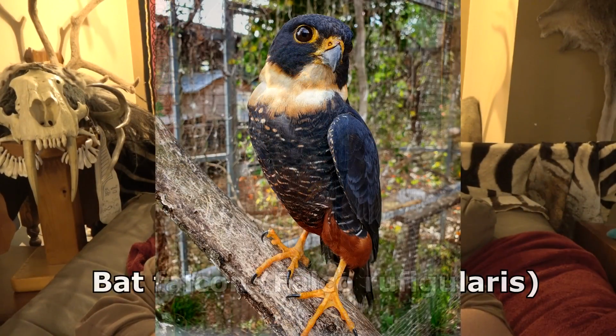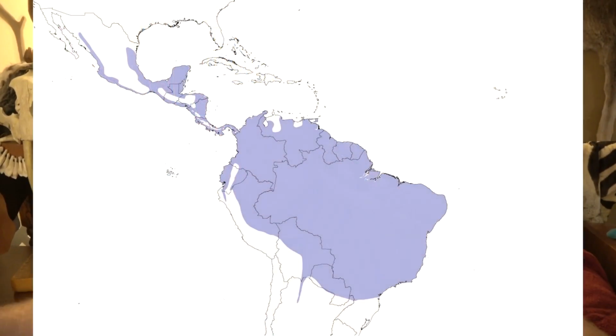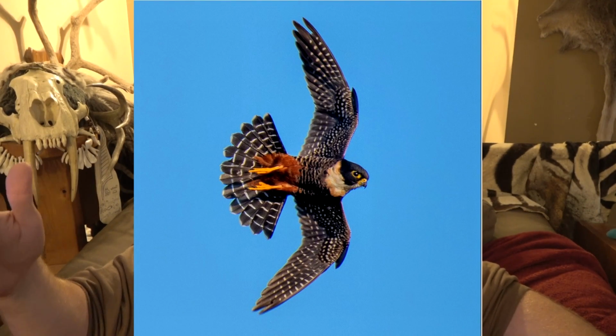The Bat Falcon is gorgeous. They live in Mexico, Central America, and South America. And they're small. These are little birds. They are 108 grams to 242 grams. Genetics show they branched off from the hobby lineage, and you can see it.